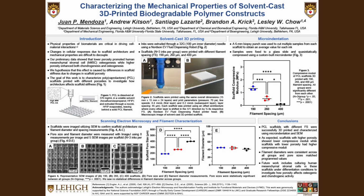Hello, my name is Juan Mendoza, and I'm an undergraduate researcher in the Chow Lab here at Lehigh University. Today, I'll present my work titled Characterizing the Mechanical Properties of Solvent-Cast 3D Printed Biodegradable Polymer Constructs.